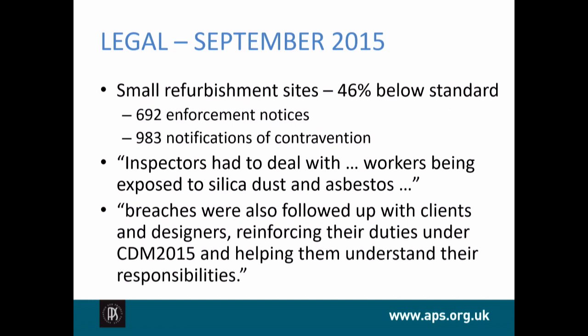From time to time, actually every year, the Health and Safety Executive spends 4 weeks where they take all their resources and focus them on inspections in the construction industry. Their targets are the refurbishment sector and sites that employ fewer than 10 people. And consistently, year on year, they find that about half of the sites they visit do not come up to standard for various reasons. Okay?